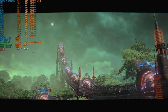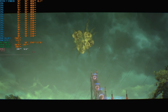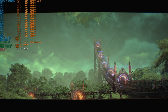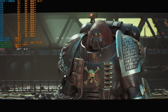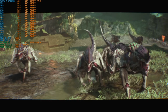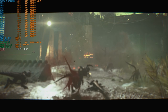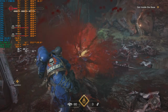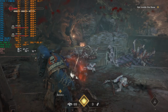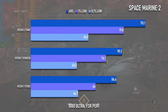I've added Space Marine 2 as a brand new entry to my benchmarking roster, because I heard it can be pretty hard on the CPU. Although this test setup can drive well over 100 FPS at 1080p Ultra with FSR performance, during battles there are scenes with huge numbers of Tyranid enemies attacking in swarms, which really hammers the CPU. The scene I've chosen to benchmark is one such attack, and the 5700X3D sees an average of 90 FPS.